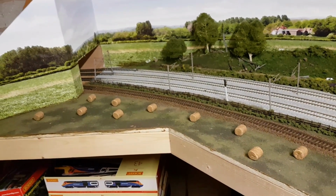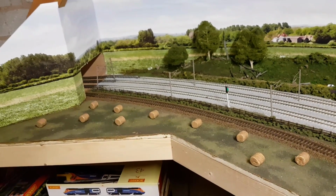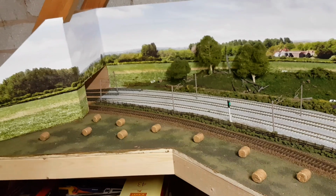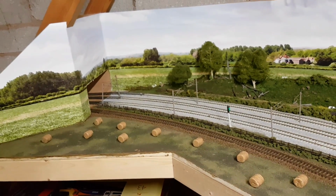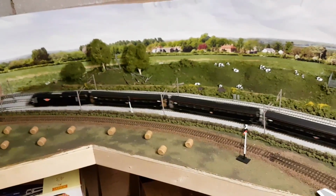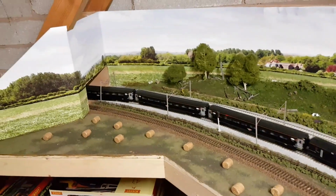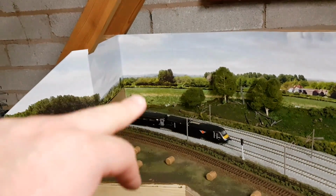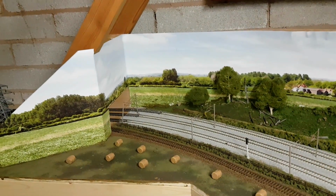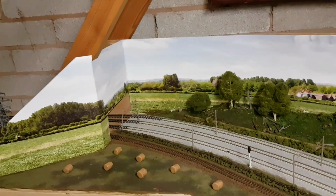What I'm going to do is put some sort of hay coloured static grass down, to make it look like a freshly ploughed hayfield, and leave it at that, to be honest, just to finish it up a little bit more than just the generic green, which is quite green down here. This tunnel mouth I'm leaving for now, because I'm going to move on to the opposite side of the layout.